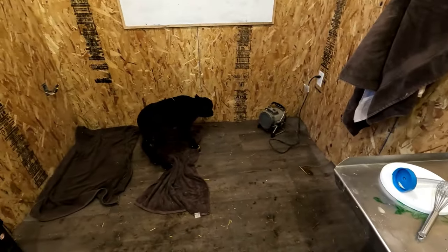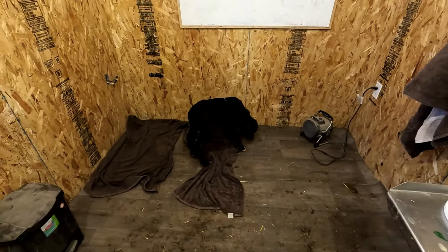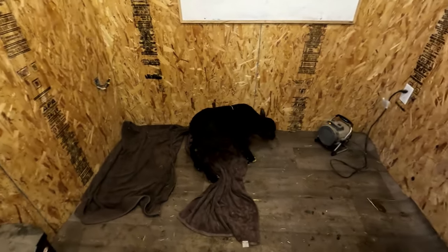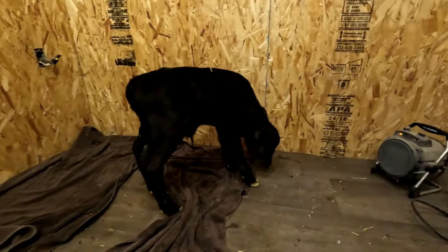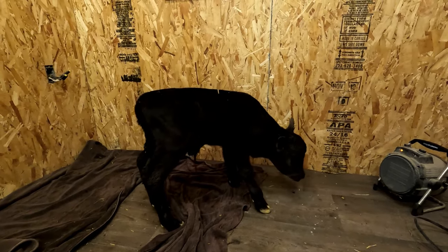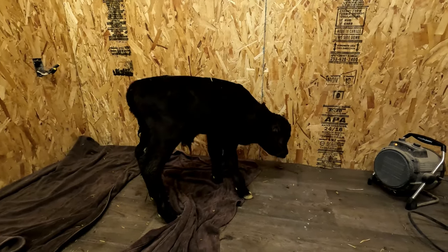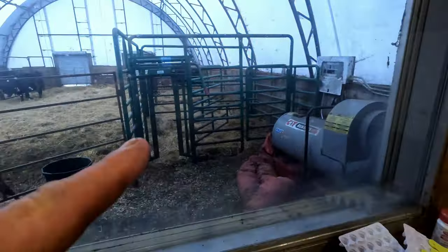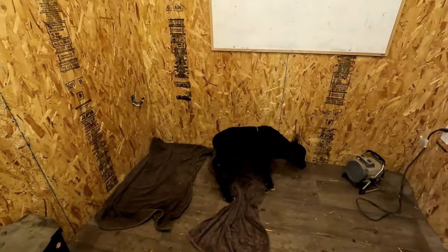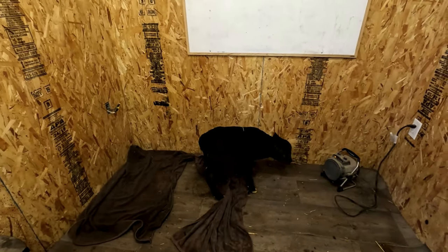Okay, we came back out after lunch, and that other calf, the brother to this one, didn't make it, but this guy is doing better. He is walking, he's standing, he even ate a little bit more. So we're going to keep him warm and milk. Peter was out milking in the maternity pen. He milked the cow, gave it some more colostrum, and the calf drank it.